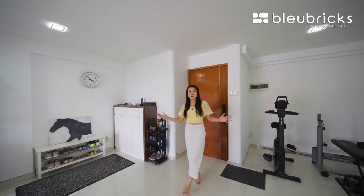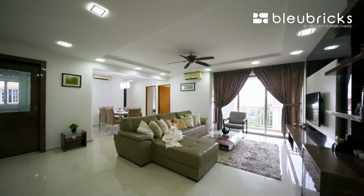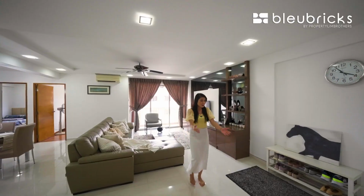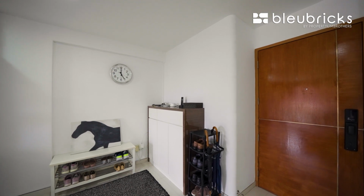Now, let's start with the home tour itself. I think the moment when you step right in, what you'll be greeted with is this really large living area. I think in terms of the space, you can definitely enjoy and feel the entire 1,500 odd square footage of space. So the moment you step in towards the right-hand side, you actually have a corner right here. I think this would be the perfect space for you to put in your shoe cabinetry.